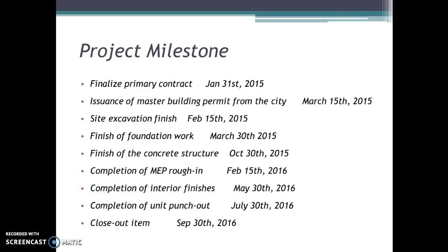At that time, we already have the master permit, so we will be allowed to start any vertical work. The concrete structure, which is the main part of this job, will take around 7 months, so it will be finished at the end of October. MEP roughing will be done in the middle of next February, and interior finish will follow right after the MEP roughing. As soon as two levels get dried out, we will start interior finish. The interior finish will take 3 months after the MEP roughing finishes, which is the end of May.